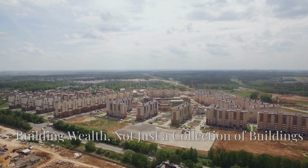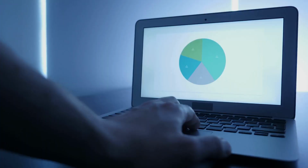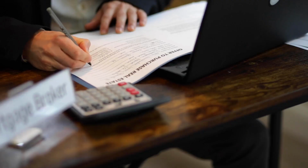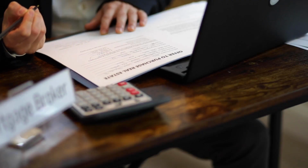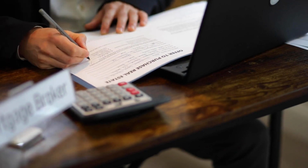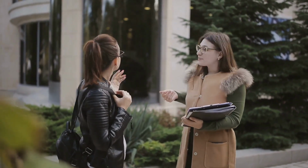The Multifamily Blueprint is more than a tool. It's a philosophy for building lasting wealth. It shifts your mindset from property collector to strategic business owner. With the Multifamily Blueprint, you quickly categorize deals, focus on the right opportunities, and manage risk with clarity. It keeps you from overpaying for risky assets or chasing deals that don't fit your goals.